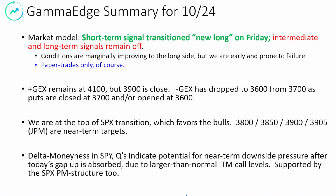We are at the top of the SPX transition zone, which is the top of where pressure starts to build to the upside. This does favor the bulls. We are looking at several levels here: 38, 38.50, 39, and of course the JPM at 39.05, which is the end of the month expiry. These are all near-term targets, and so we think those are realistic.